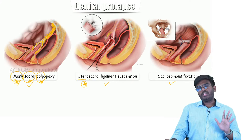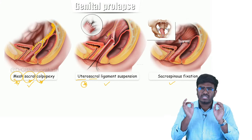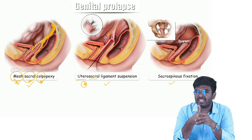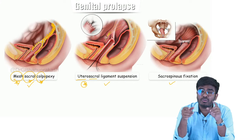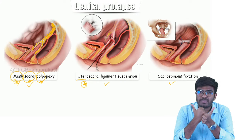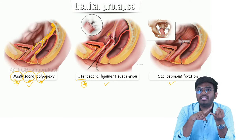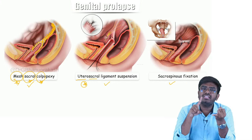Okay, now I'm going to ask you certain scenarios. You have to answer immediately, yourself. See, first scenario. A very young female, 10, 12 or 13 years old, has a uterine prolapse, which is called a congenital prolapse. Now, in the condition of congenital prolapse, what is the surgery that you are going to do? The surgery is sling surgery.